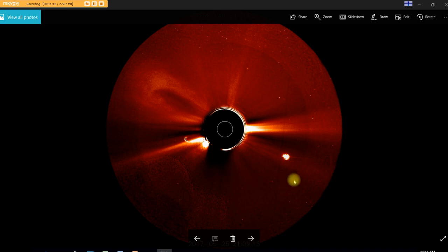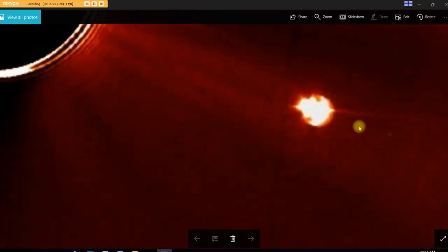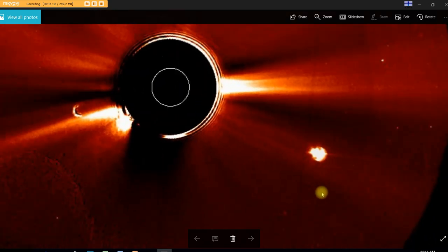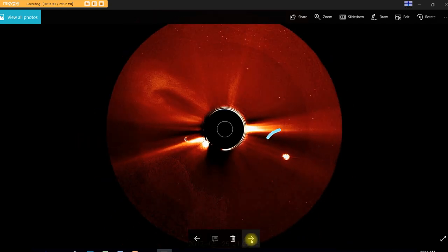So again, here's what I believe to be Mercury. And you can really see the definition. I mean, that's just spectacular. Almost gives you the illusion that there's some sort of reaction going on. I think that's just the intensity of being so close to the sun.